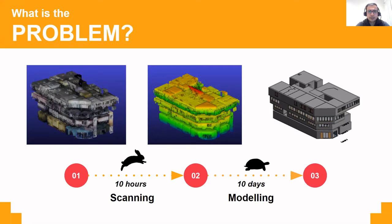With all the recent technological developments, scanning has now become relatively easy. A building like this can be scanned in under 10 hours. However, converting that scan into a 3D model remains a manual process and can take significantly longer. Not only is this process time consuming and expensive, it can also be error prone. And this is where Faramoon comes in.